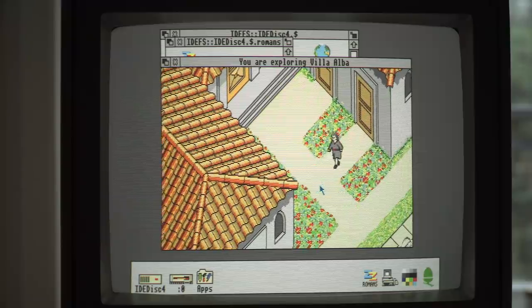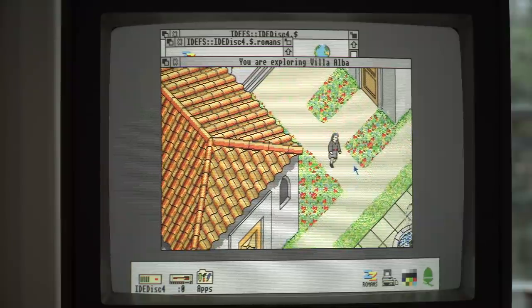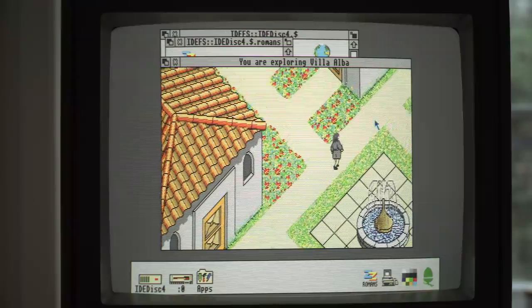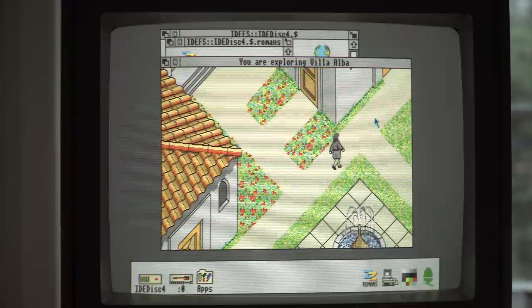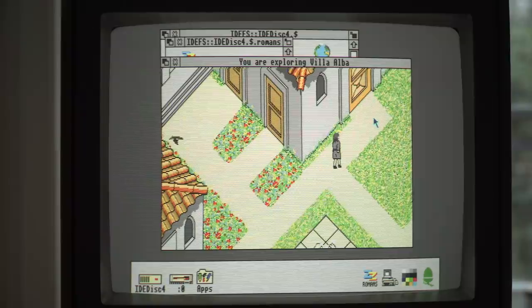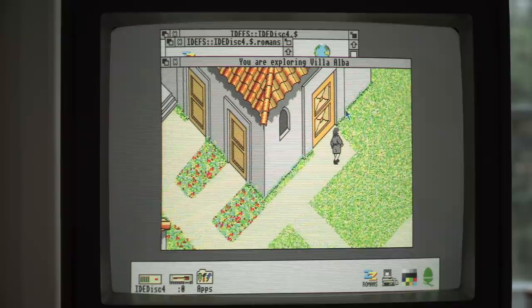You are exploring the villa. This is like Last Ninja. But not. It's so not like Last Ninja. Anyone need the toilet from all that noise going on? I can't wait. Is that coming out of the monitor? It is not coming out of the monitor. God, you get bored. Nothing is happening. Exploring Villa Alba.